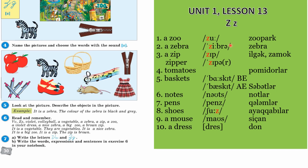A zoo, zoopark. A zebra, zebra. A zip or zipper. İlgək, tomatoes, pomidorlar, basket, səbət, baskets, səbətlər, note, notlar, notes, notlar, pens, qələmlər, shoes, ayaqqabılar, a mouse, siçan, a dress, don.